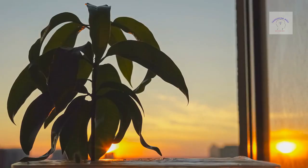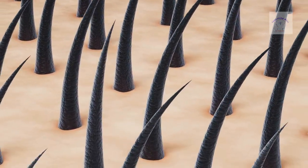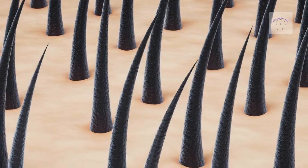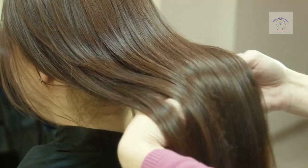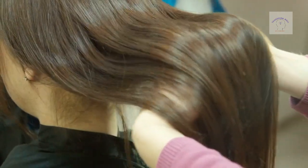Mango leaf tea can be beneficial for maintaining healthy hair and scalp. It is believed to strengthen hair follicles, promote hair growth, and reduce scalp issues such as dandruff and itchiness. You can use cooled mango leaf tea as a hair rinse or apply it directly to the scalp for nourishment and to promote healthier hair.